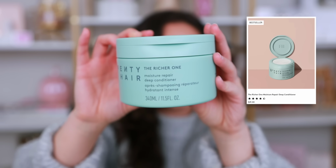So in place of regular conditioner, I use a mask like this. And this one also has that great scent that the curl cream does. You just smell really yummy, and I don't know how to describe it. You just smell clean and like you take care of yourself with the fragrance here.